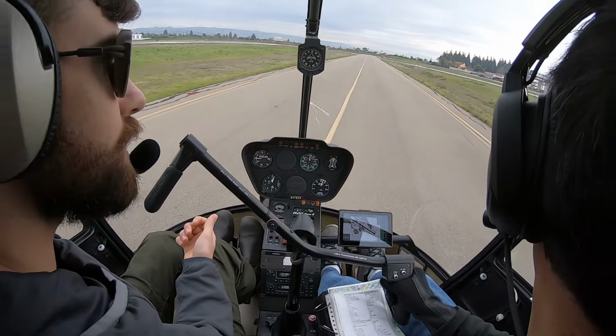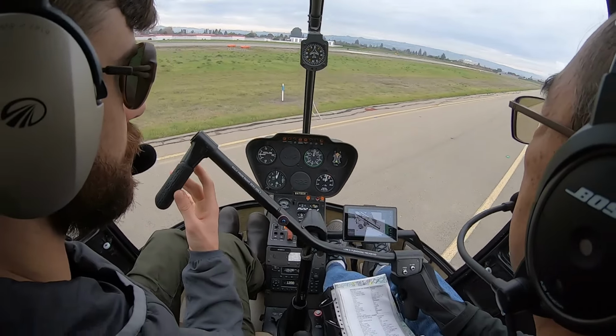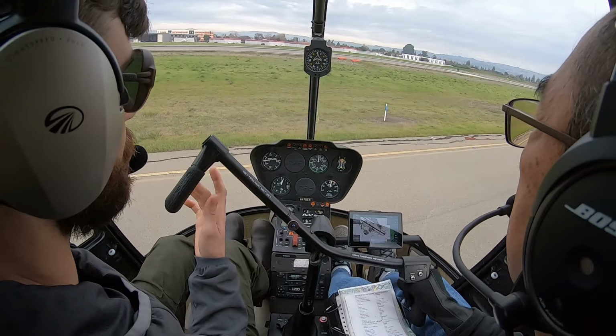All right. Right side's clear for a left pedal turn. Try to hold it a little stable into the wind, nice and slow.